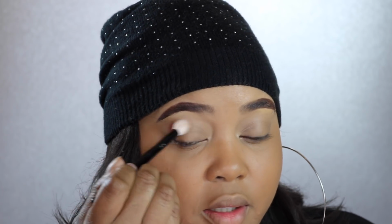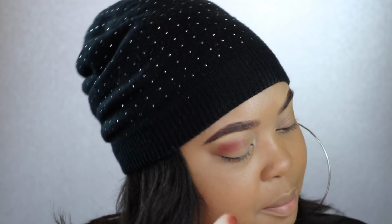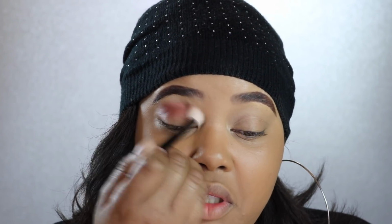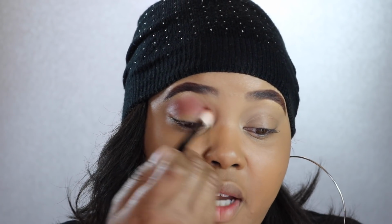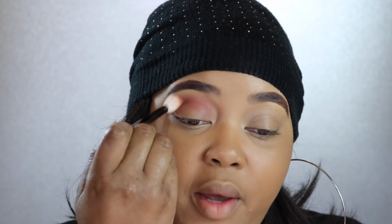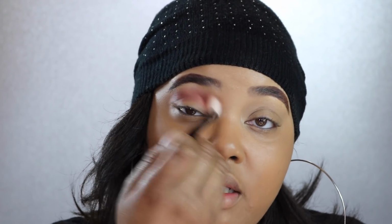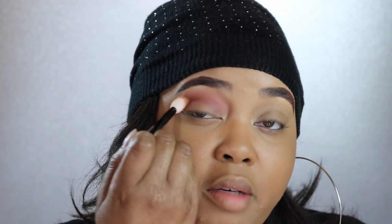I'm first going to go in with a Wayne Goss number 16 brush and pick up a bit of the color Endless Party. I'm going to lightly dust this in the crease. Okay, so in the pan, it looks more orange. My crease is kind of looking mauve. It's described on their website as a burnt mauve, and I was like, who made up that description? But I can see where they were going with that because it looks like a totally different color in the palette than it did just being buffed out on my crease.